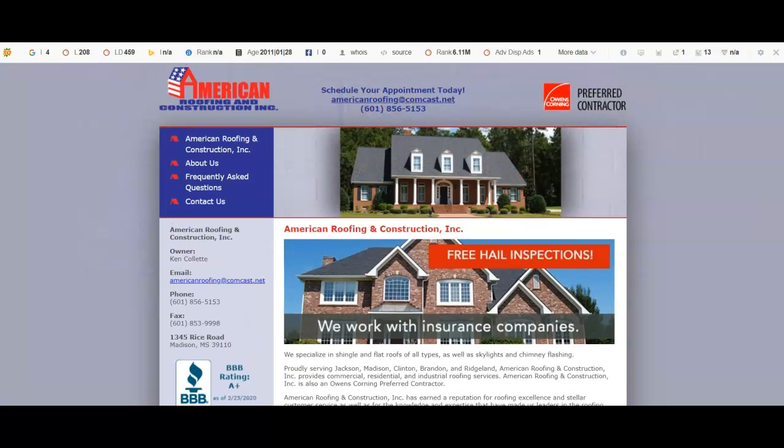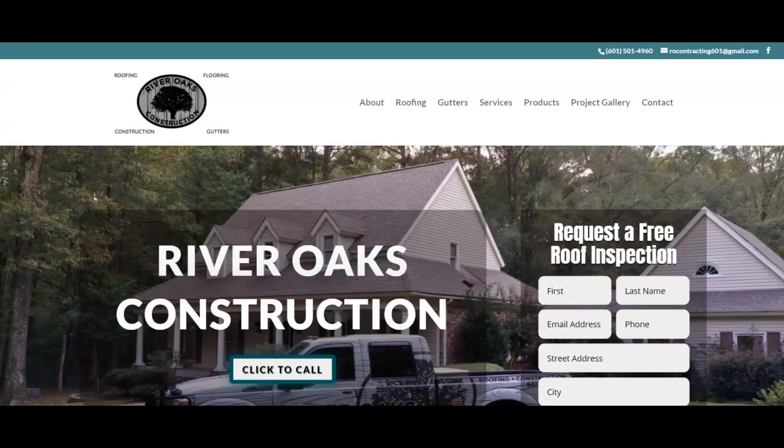The way I found your competitors, which is going to be River Oaks Construction, in Jackson, Mississippi, and the only reason I'm comparing you to Jackson is because there's really no search volume in the Madison area. There's not too many people looking for roofing in Madison. So I'm guessing you probably work in Jackson, since I see it's really close to Jackson, so that's why I'm doing this.